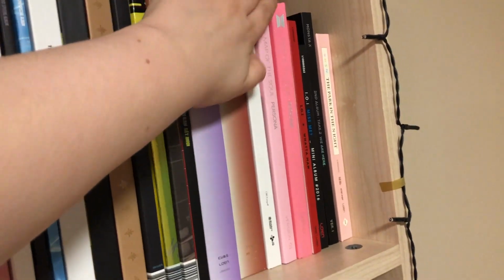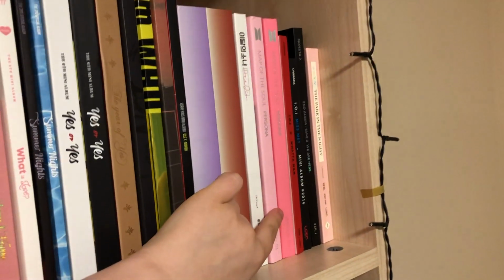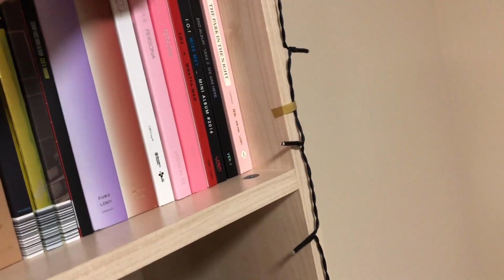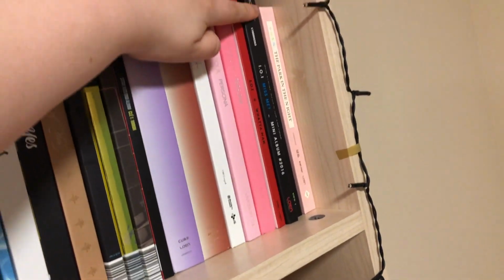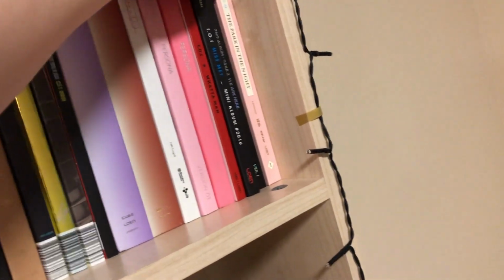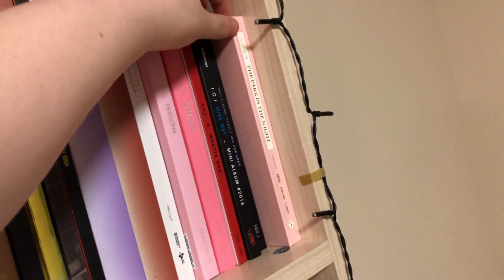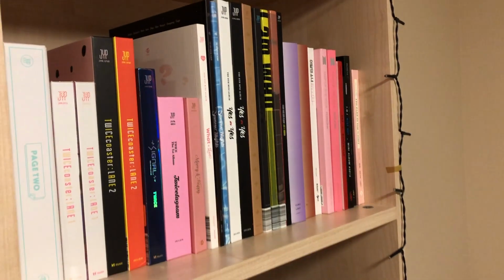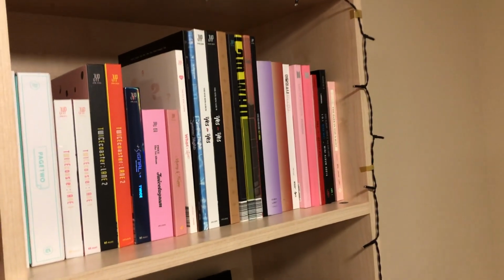Then we have 2 versions of BTS Map of the Soul Persona. I have 1 and 3 because the shop didn't have version 2. And then 2 IOI albums, Miss Me and What a Man. Monsta X, We Are Here, and then GWSN Park in the Night Episode 1. And that's it for my album collection.